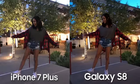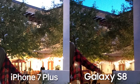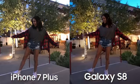Okay, so here we have some pretty major differences. There's a lot going on in this shot. It's a super dark area with some bright patches coming from the light bulbs in the back. The 7 Plus's shot isn't really that much brighter than the S8's, but it has a lot of trouble with those light bulbs overexposing that entire area. Even this top right corner here. The S8 handles it super well, probably once again due to that very aggressive HDR mode.